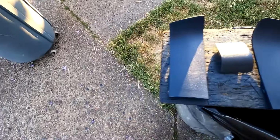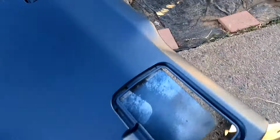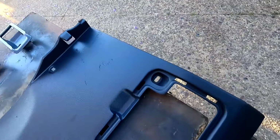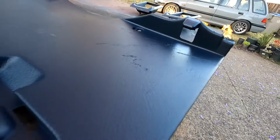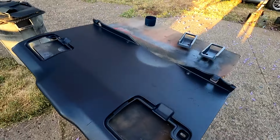All right, everything's on their first coat. Pretty uniform if you ask me. Perfect shade as well too. It's not super flat, it's not super glossy. I'm gonna go ahead and let this dry, and then we'll do a second.